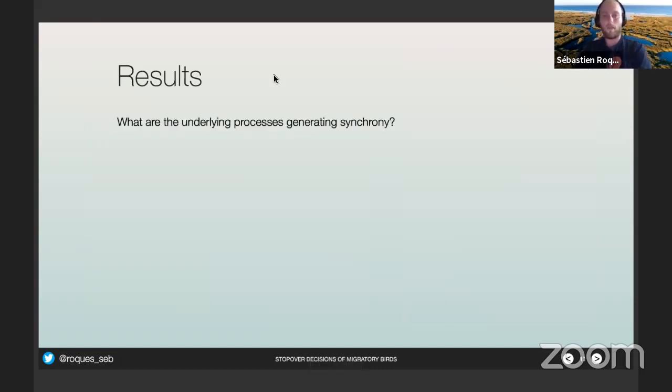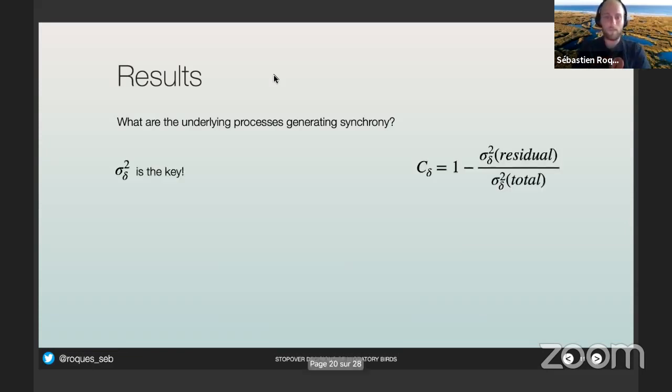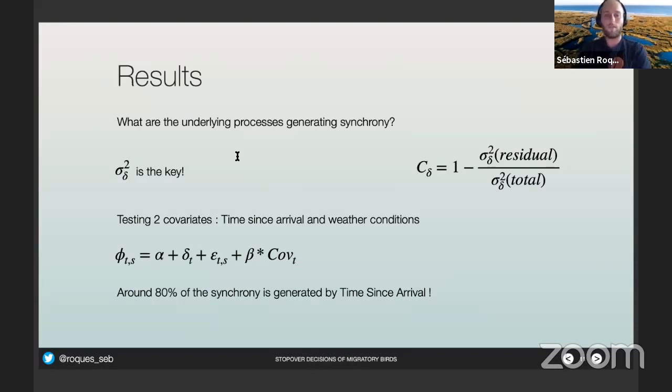So what are the underlying processes generating synchrony? This is really important to know because this is the question behind whether species depart synchronously. What are the processes generating synchrony? So we're going to use the variances, sigma square delta, and test two more models with covariates: the time since arrival and the weather conditions. The time since arrival will be used as a predictor of the departure probability, and also the weather conditions. Our main result here is that around 80% of the synchrony is generated by time since arrival. And this is really important here.